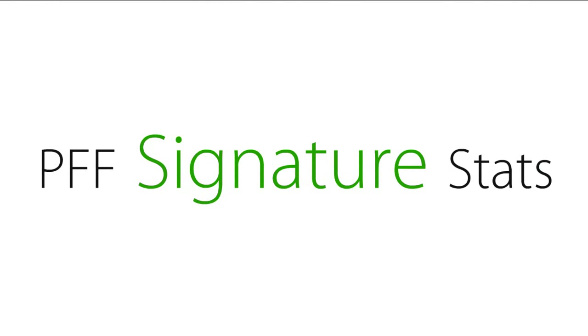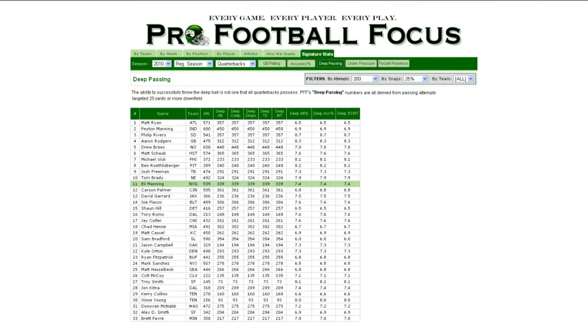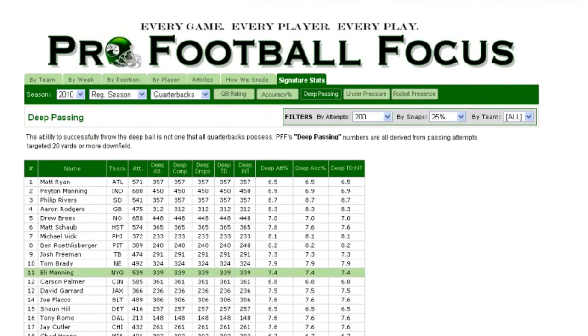You might think we'd end there, but new for the 2011 season will be the Signature Stats section. We've developed our signature stats, like elusivity rating and deep passing, after years of watching every snap of every season. This year, instead of having to wait for an article about them, you'll have convenient access to all of our one-of-a-kind statistics by simply clicking the Signature Stats tab.